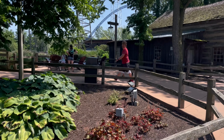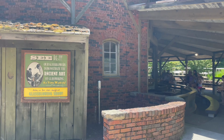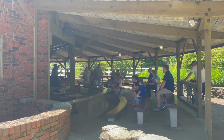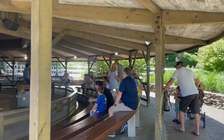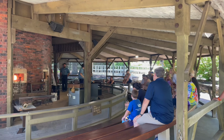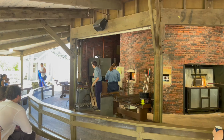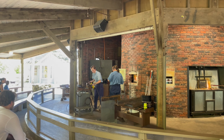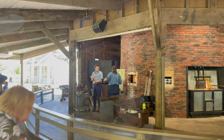This is located just outside of Frontier Town proper, heading towards the Frontier Trail, and it's the glass blowing theater. And if you just come around here, a little known secret, they do have glass blowing, which is pretty awesome. This may be one of my favorite places to go because not only do you get covering, but also you get to watch them make some really cool glass blowing creations.